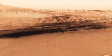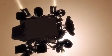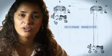We can't get those rocket engines too close to the ground, because if we were to descend propulsively with our engines all the way to the ground, we would essentially create this massive dust cloud. That dust cloud could then go and land on the rover. It could damage mechanisms and it could damage instruments. So the way we solve that problem is by using the sky crane maneuver.